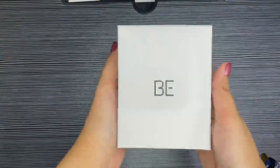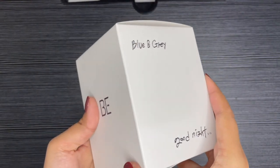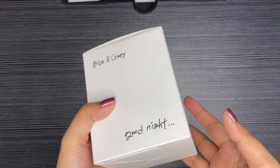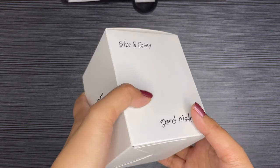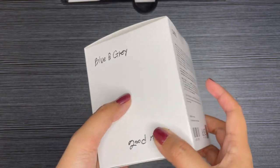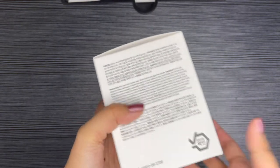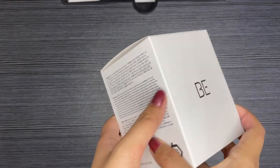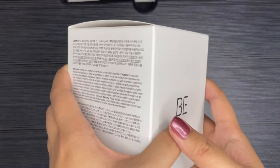Alright, so for the next item, guys, I'm sure you're very, very excited to see this particular item because I know that this was out of stock for the first hour. A lot of people were trying to buy this, but it was always out of stock, I heard. I was just super, super lucky, guys, that I was able to get one of this.